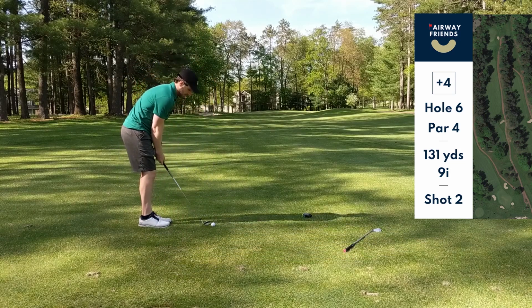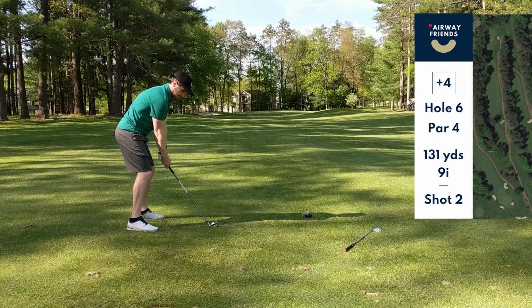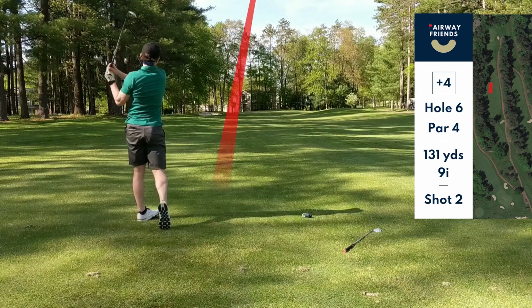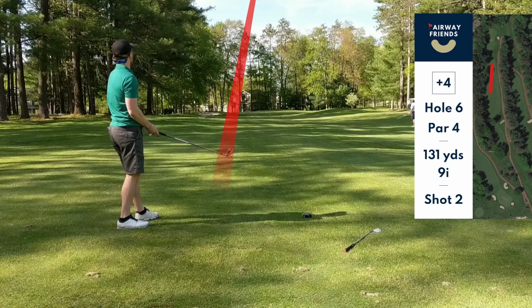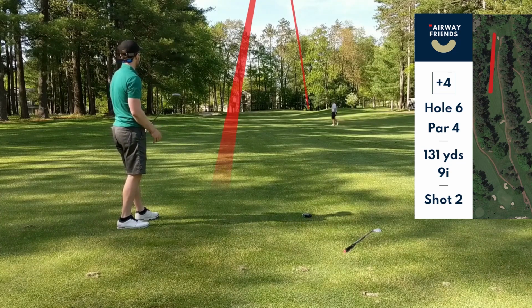This is a 9-iron that should be a pretty easy, even tempoed swing. It looks like my feet are lined up a little left of target and the club face is square, so that may explain why I hit this wipey shot that ends up about 30 feet pin high.